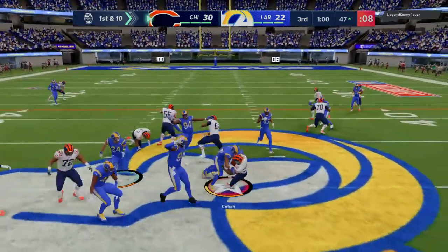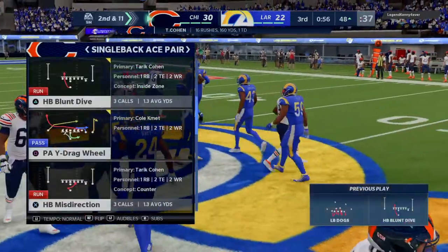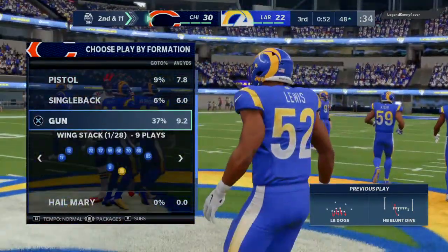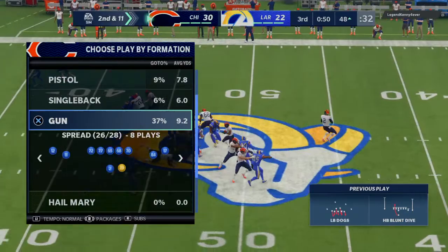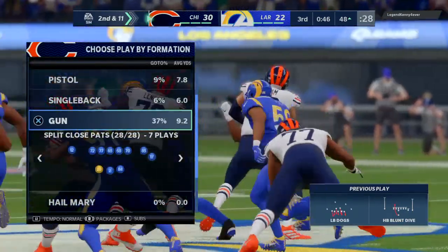Now Cohen. And maybe a measure of revenge there. He's had his way in this one, but this time they get him behind the line. Officially, it's a 1-yard loss. That's going to bring up 2nd and 11. 2nd and 11 at the Rams' 48-yard line.